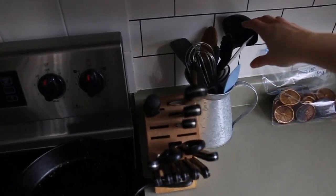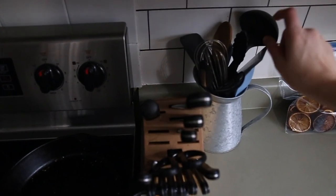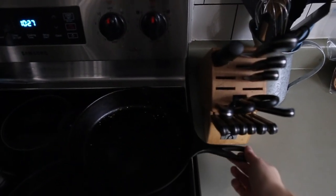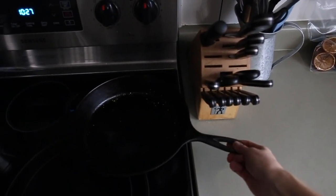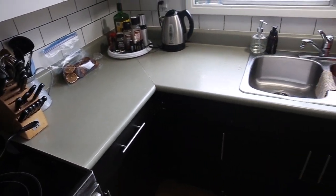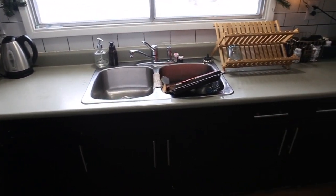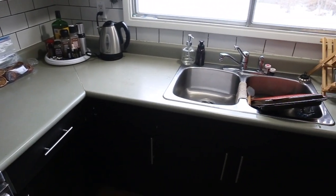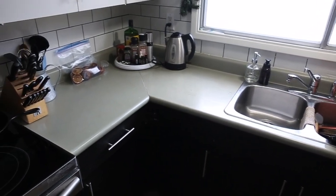And then I just have the utensils that I use all the time for cooking. And my cast iron pan actually does just stay here. This is where it lives. I don't put it away ever because we use it so often. But yeah, that's the counter space. I like to keep it super clean. This is actually more things than I would like on the counter, but we just don't have a lot of storage space, so a lot of this stuff has to be out on the counters.